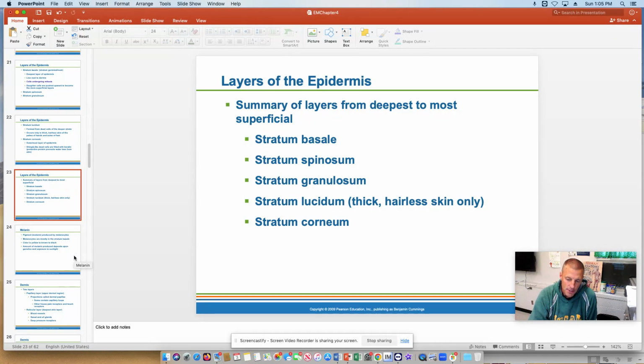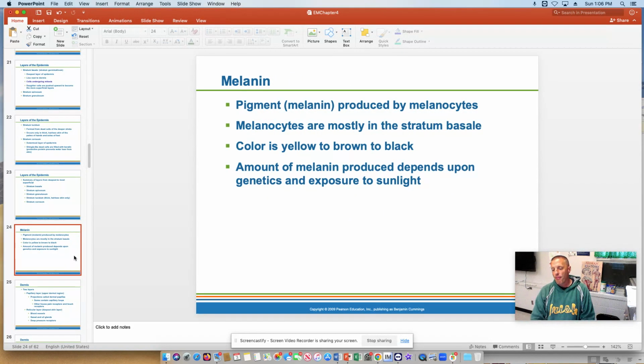The next thing is pigmentation or color in our skin. And the pigment that we're probably most familiar with is, in fact, melanin, made by melanocytes. We don't all produce the same amount of melanin. That's obvious. If we look around at ourselves and one another, we can see that not everyone has the same skin tone. So we're not producing the same amount of melanin. Melanin can give skin tones anywhere from yellow to brown to black, depending on the volume of it.